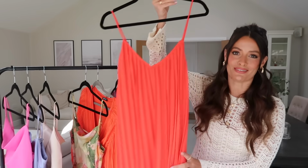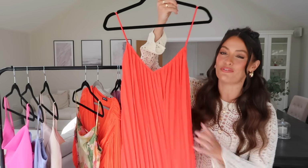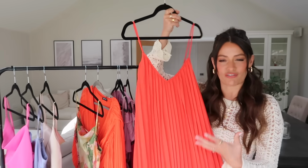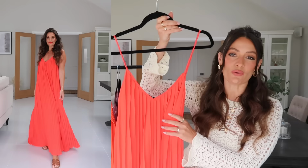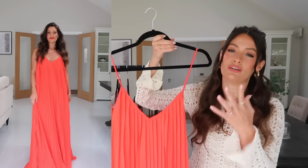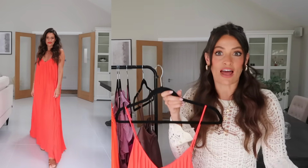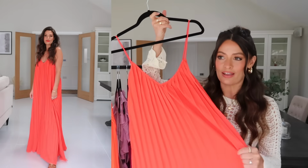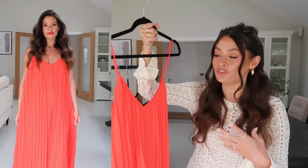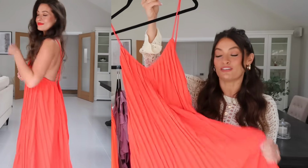Okay, next up is this beautiful maxi dress in an absolute favourite colour of mine this time of year, this beautiful bright orangey red. I actually ordered this in petite because it had sold out in the regular length, but I just loved the colour and the style of it. So I thought I would style it with flat shoes instead, and I feel like this is a really great option for occasion wear if you just don't like wearing heels, but you still want that dressy occasion wear look. This dress is perfect.